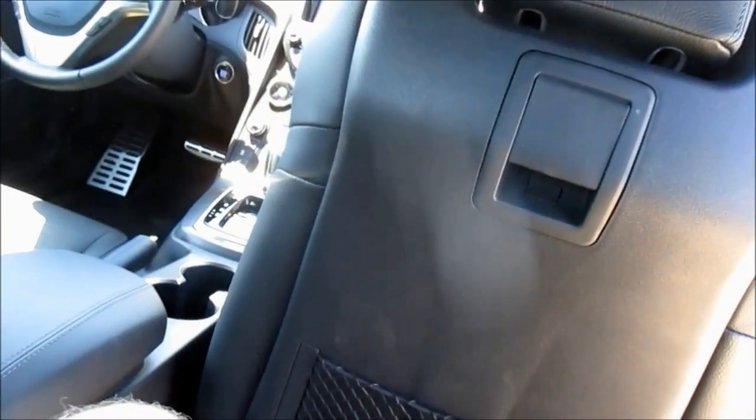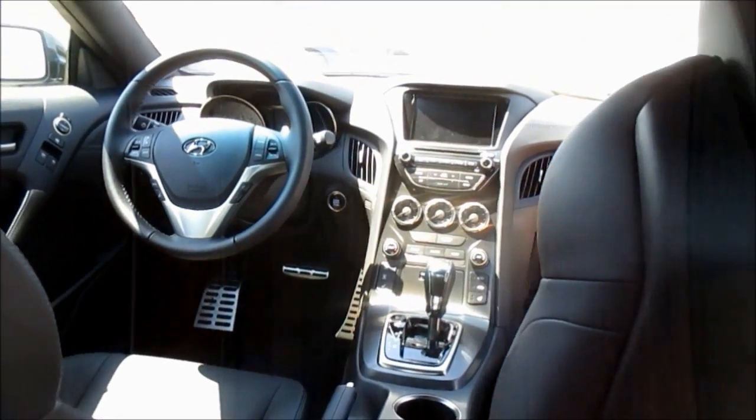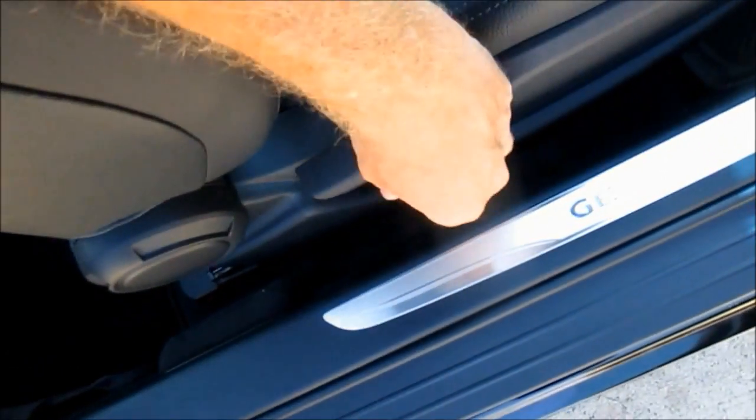But looking forward, you can see the seat doesn't fold all the way back. You have to use the little ratchet on the side, but neither here nor there. It does have a little bit of back seat room, so you can probably put children or someone of smaller size back here. But if you want to lower the seat, you just pull on the rear latch, fold it forward, and you have to pull that back, then pull the seat back all the way, and there you go.